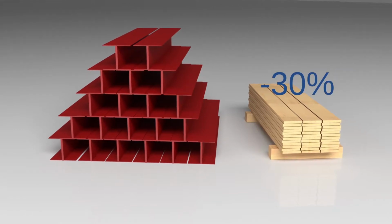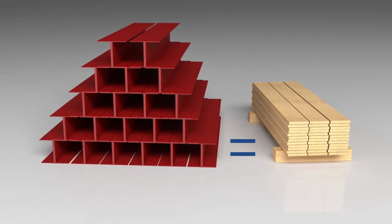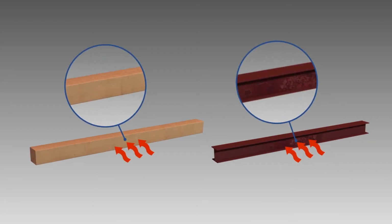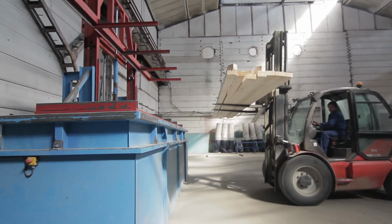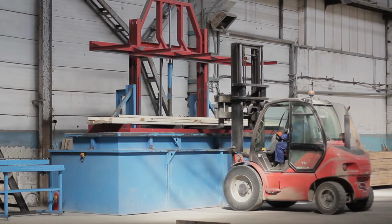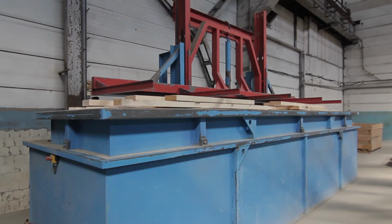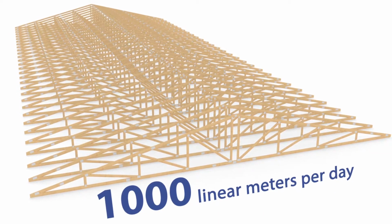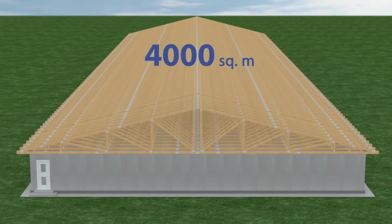The bearing capacity of wooden trusses is identical to that of steel or concrete roofing structures, but material intensity is 30% less. Unlike steel, wood is a non-corrosive and unique self-disinfecting material. When treated with special compounds, wood becomes a low combustible material, falling under Fireproof Efficiency Group 1, according to Fire Protection Regulations, number 251-98. The factory capacity is 1,000 linear meters per day. It means it will take only 5 working days to produce wooden trusses for a 4,000 square meter fattening site.